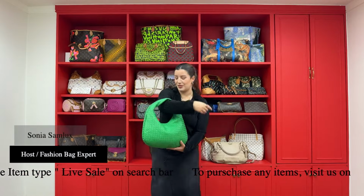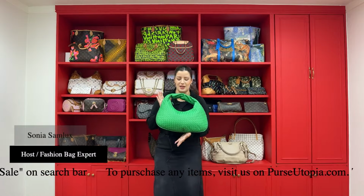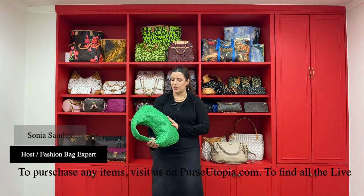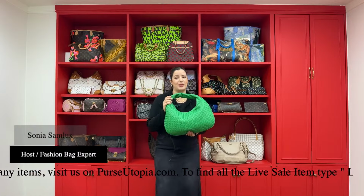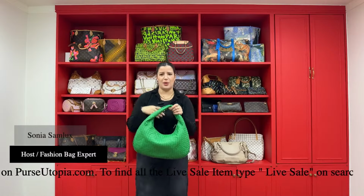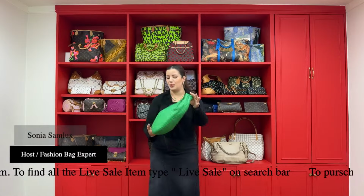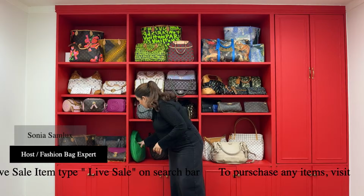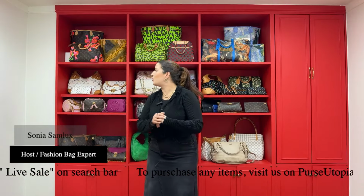As for the price for this one, it's actually quite interesting. This is 999, so very nice. Again, this is in super good condition. If you are interested, just comment on the live sale, or it's also on the website. I think it's up now. You just type in live sale and you will find it. Let me know if you want to see one of the bags again, or if you want a closer look. It's all good. So we're gonna see the next one.